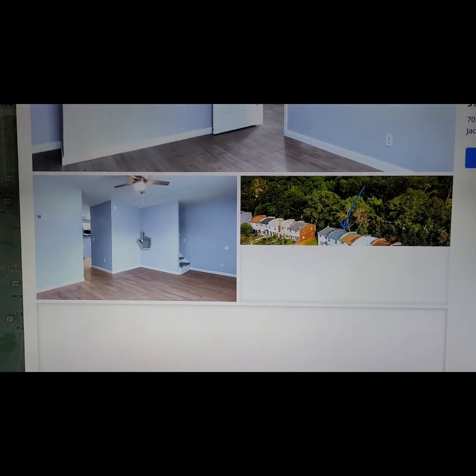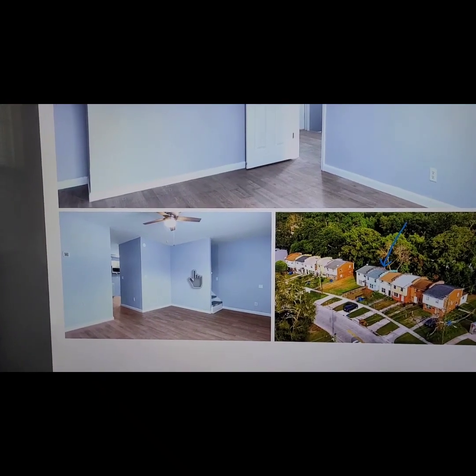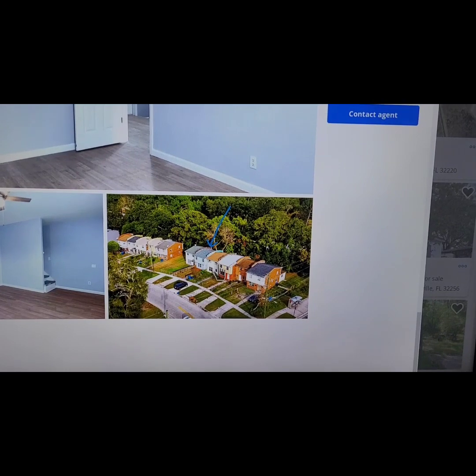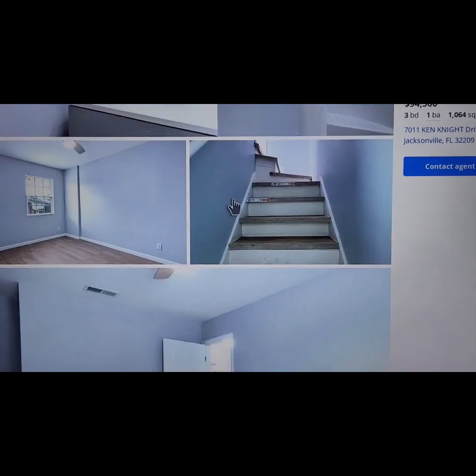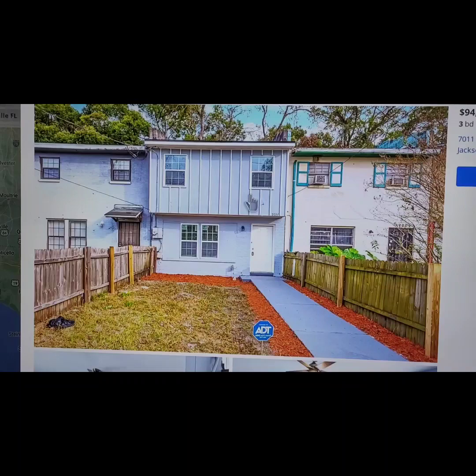Here's the, that's the living room downstairs. The stairs going up. That's still part of the living room right there. Here's the sky area view. Overall, it's a nice condominium. Let's get to the details if we can.